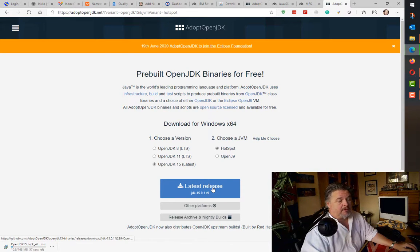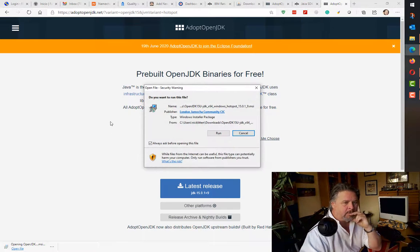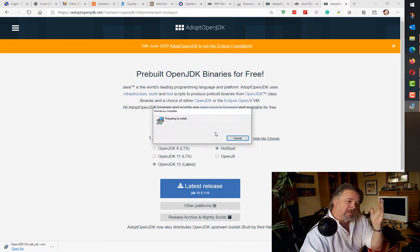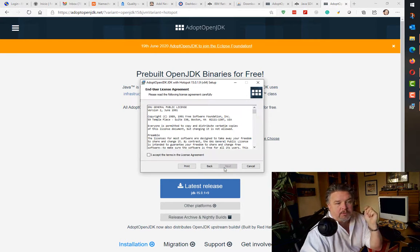Okay, well, it's downloading an installer, which I much prefer for starters. So that's a win for adoptopenjdk.net. Let's open this one up and see what it does. Okay, do I want to run it? Yes, I do. It's running a Windows installer. Welcome to the Adopt OpenJDK with Hotspot 15 Setup Wizard.